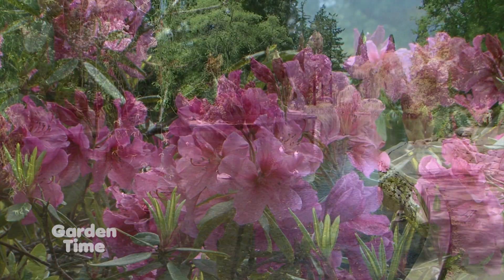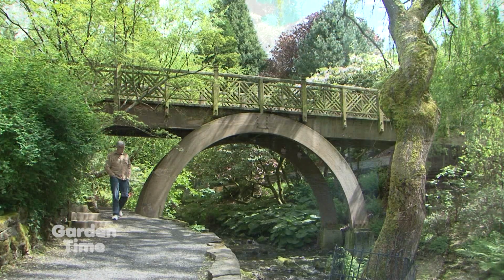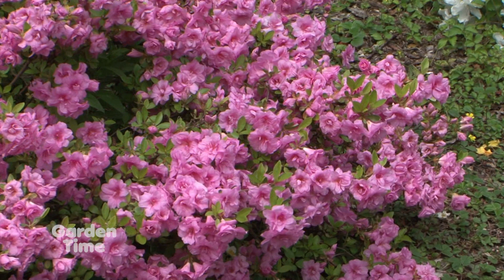We've got rhododendrons of all shapes and sizes. It's peak bloom season here for probably the next month or so. It's a great time to visit the garden. The weather's starting to get sunnier and more beautiful, and so they can expect to see lots of blooms, lots of great companion plants.